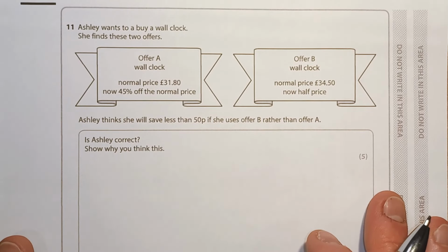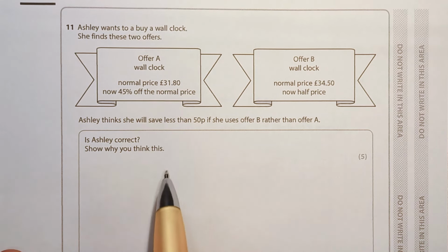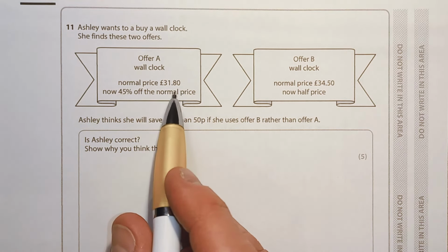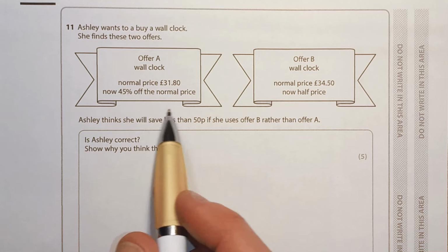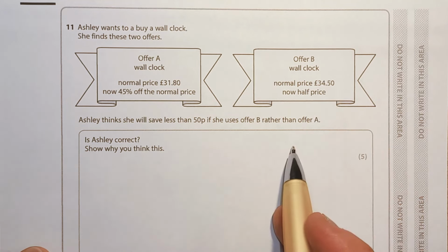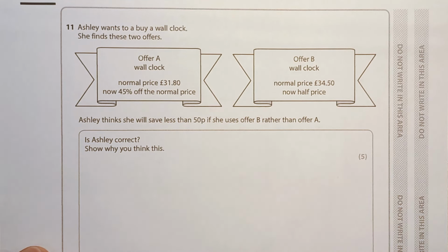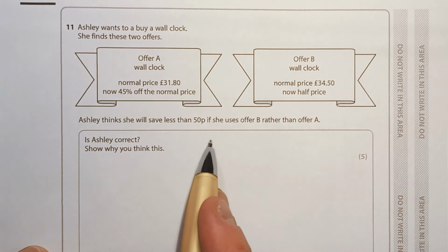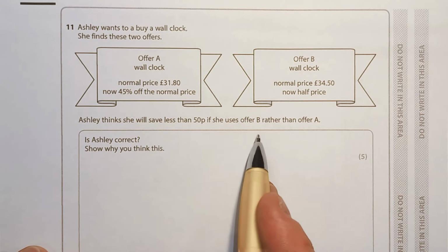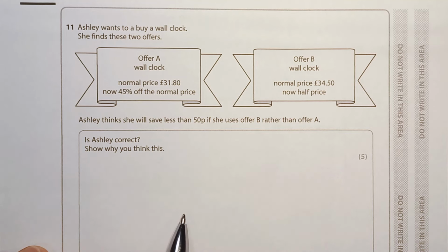Okay, and finally we've got question 11. Ashley wants to buy a wall clock. She finds these two offers. Offer A, wall clock. Normal price is £31.80. Now 45% off the normal price. And offer B, we've got a wall clock. The normal price is £34.50. Now half price. Ashley thinks she will save less than 50p if she uses offer B rather than offer A. Is Ashley correct? Show why you think this.